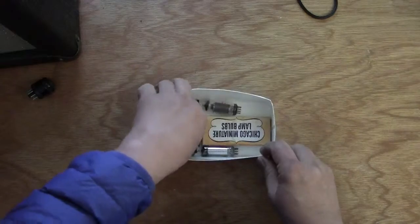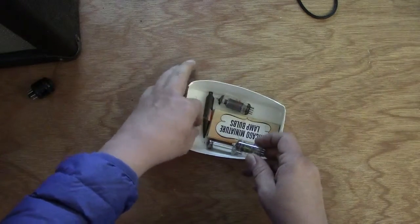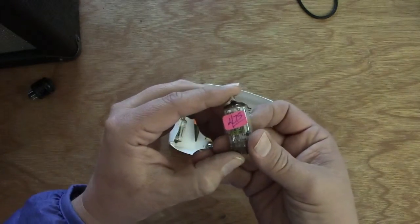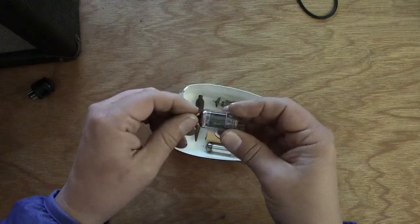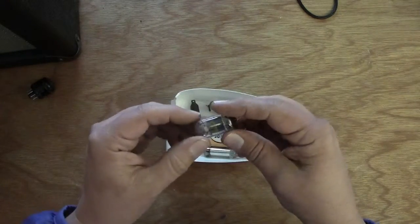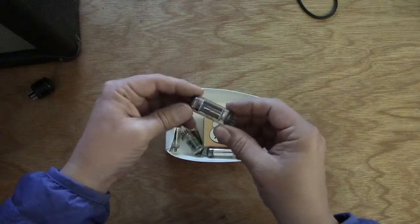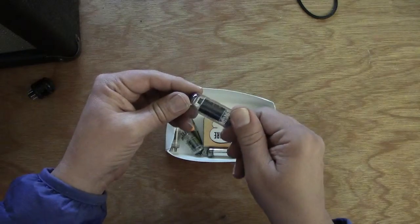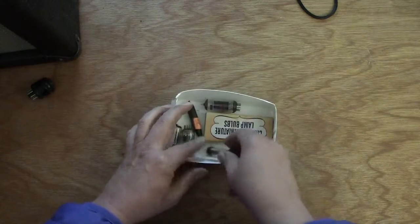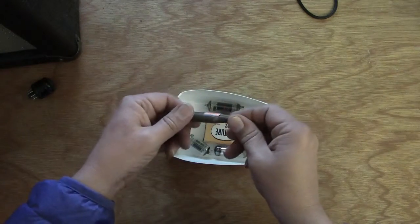Here's a box of tubes just to show you that the person running the estate sale didn't quite know what they were pricing. This is a 12AX7 priced at $475. It's kind of inflated. Here's another one. Then I got 2 mystery tubes. I think that this one here is a dual triode as well. I don't know what this one is. This one's probably a pentode. This one, the marking's gone. And I got a plumb bob.